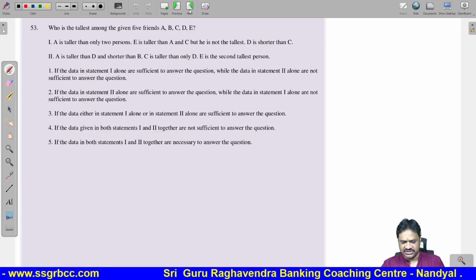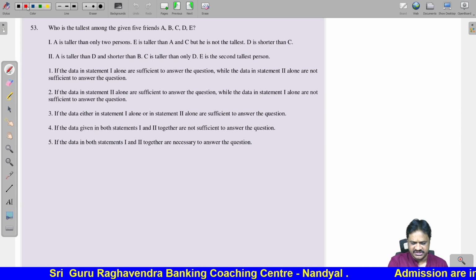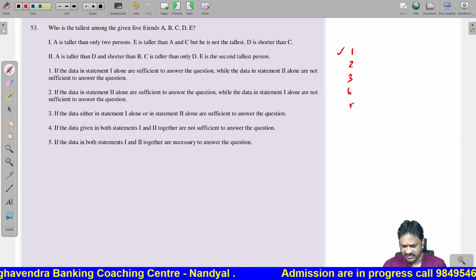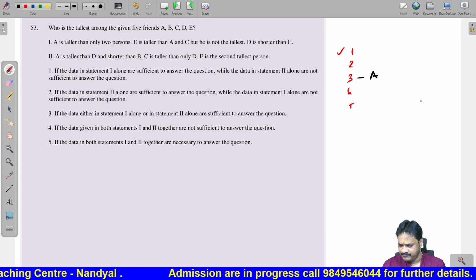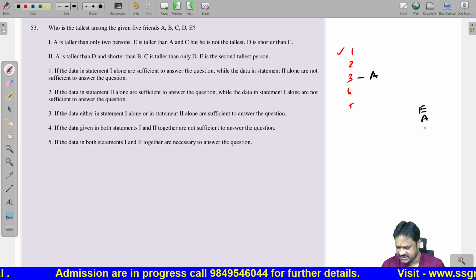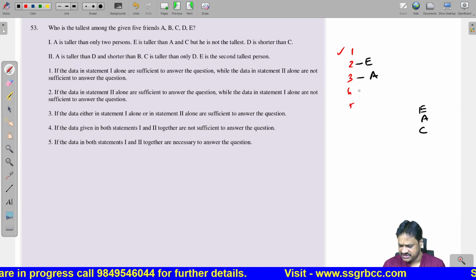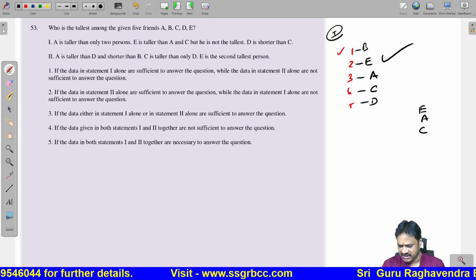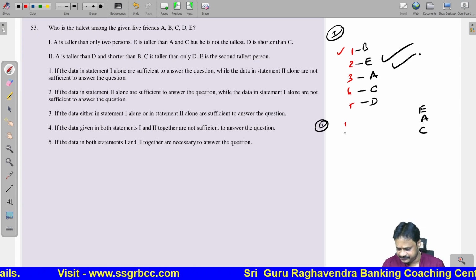Next question 53. Who is the tallest friend among A, B, C, D, E? There are 5 friends, 1, 2, 3, 4, 5. We will consider 1 as the tallest. A is taller than only 2 persons. E is taller than A and C, but not the tallest. So, here we will get E. D is shorter than C. This is D. So, here we will get B. You are getting the answer by using the first statement. Let us move to the second statement.